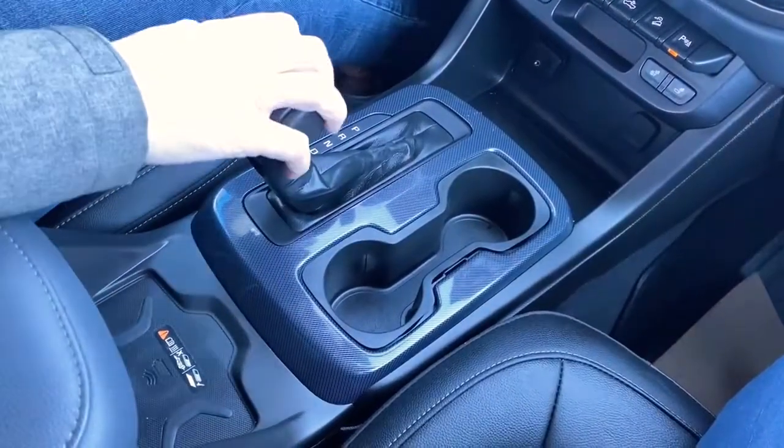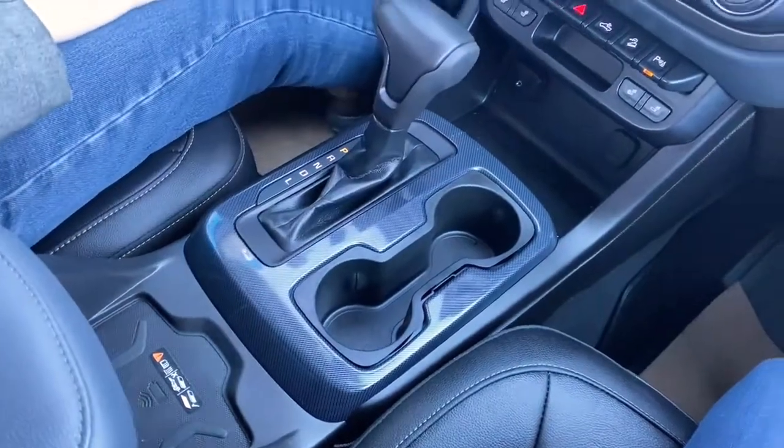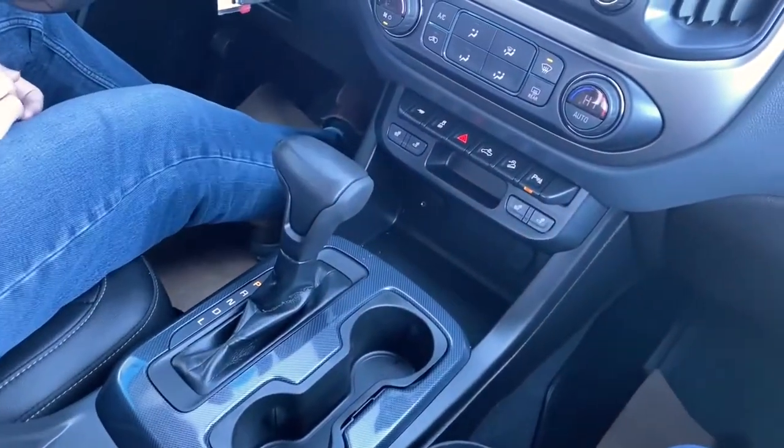As I mentioned in the hood video, it has an 8-speed automatic transmission. There is a manual shift control. You won't see the buttons on the video, but it's just on the side of the lever, so you can control the gears yourself when you're pulling or just want a little more control.